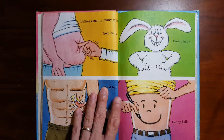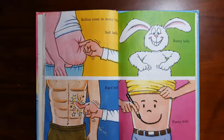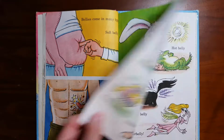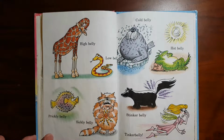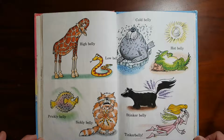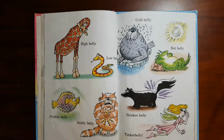Bellies come in many types. The soft belly, hard belly, bunny belly, funny belly. High belly, low belly, prickly belly, sickly belly. Cold belly, hot belly, stinker belly, tinker belly.